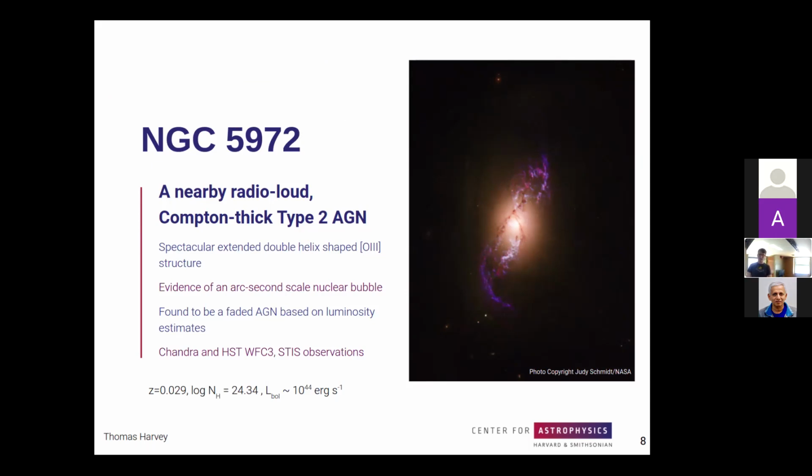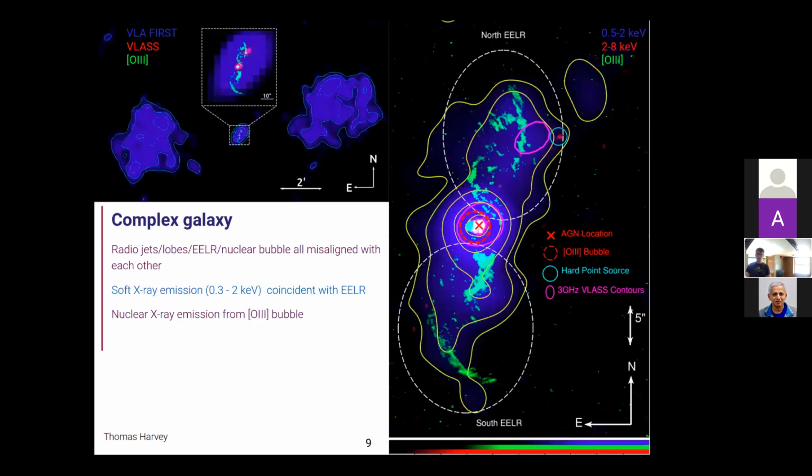So I've been looking at the Chandra and the Hubble observations. And here's some of my results. As you can see, it's a complex galaxy. It's radio loud with a classic double-lobed radio structure, seen here. And then in this image, you can see a close-up of the galaxy, and the blue overlaid shows the soft X-ray emission, which you can see is coincident with the EELR.